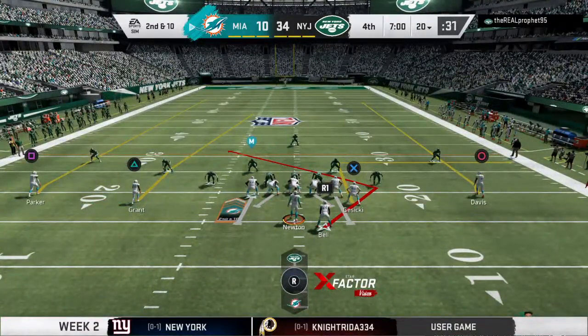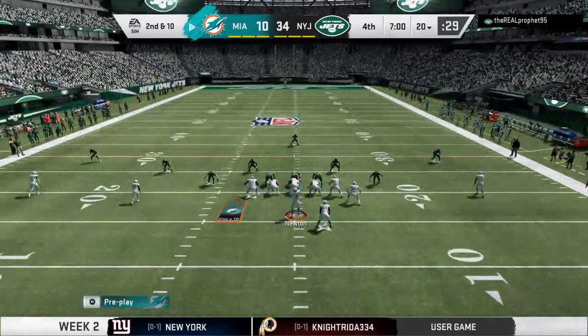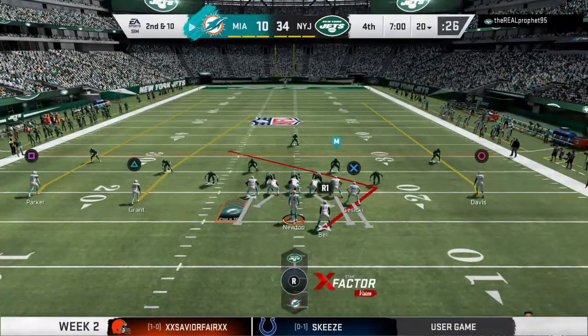Here we go, D. All day, defense, all day. 51, Mike 51.